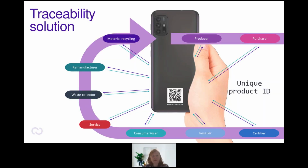And with this slide, we try to summarize what we mean with a traceability solution. So the starting point is that all products should have a unique identity. It can be a barcode, it can be a QR code as on this phone, or an RFID tag, for example. And with help of that, each product has a unique identity.